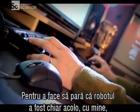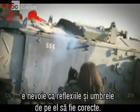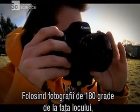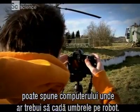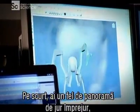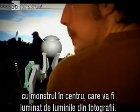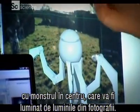To make the robot really look as if it was there with me, we needed to get the reflections and shadows on it just right. Luckily, Matt had a pretty cunning trick to do just that. Using 180-degree still photographs he took on location, he could tell the computer exactly where the shadows on the robot should fall. So essentially what you've got is like a wraparound of photography that you took yesterday with the monster in the middle. Yeah. And that's going to be lit by the lighting from the photographs.